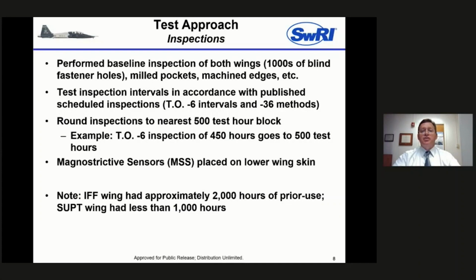The test inspections during the testing were performed according to the technical orders. The -6 shows the intervals to be inspected, and the -36 technical order describes the non-destructive inspection methods to be applied. We did round the inspections to the nearest 500 test hour blocks, since our test blocks were basically in 1,000-hour flight sequence blocks. So as an example, if a technical order -6 inspection was required at 450 hours, we would round to 500 since it was convenient for the blocks of testing.